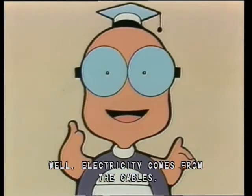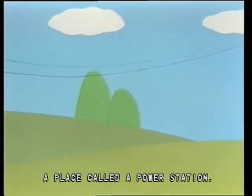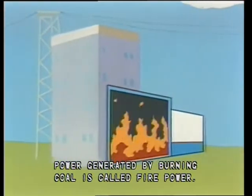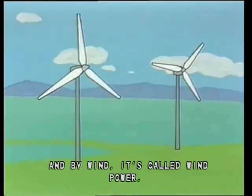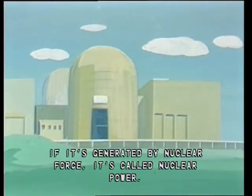Well, electricity comes from the cables. The cables will lead you to a place called the power station. The power there is generated by many ways. Power generated by burning coal is called firepower. By water, it's called hydropower. And by wind, it's called wind power. If it's generated by nuclear force, it's called nuclear power.